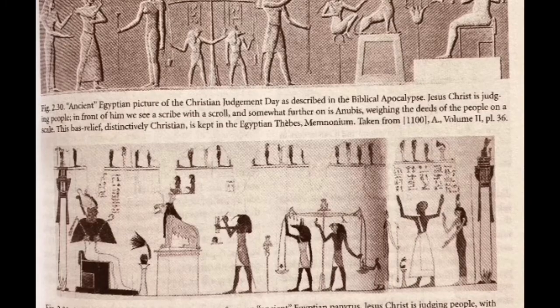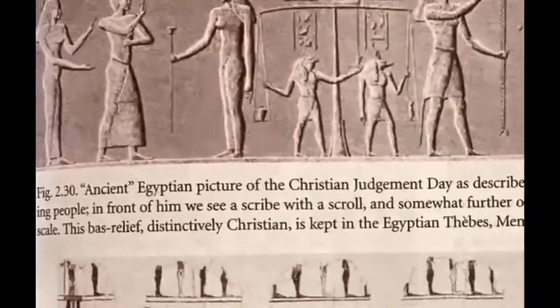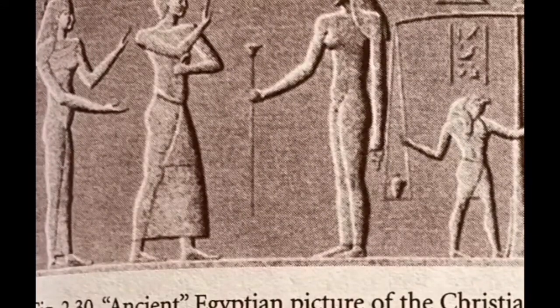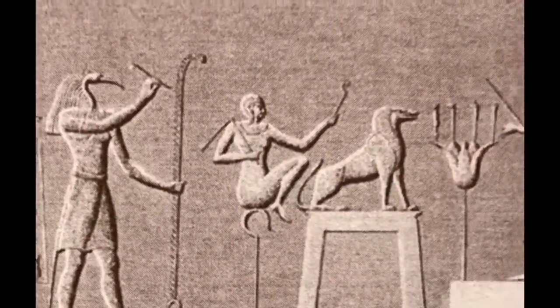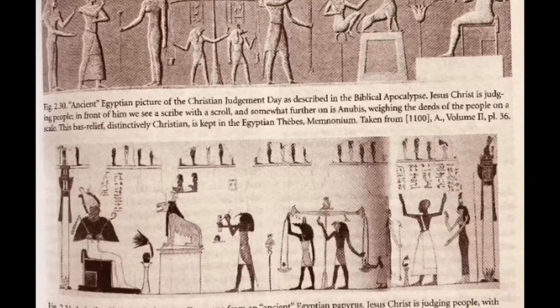Figure 2.3. Ancient Egyptian picture of the Christian Judgment Day as described in the biblical apocalypse. Jesus Christ is judging people. In front of him we see a scribe with a scroll, and somewhat further on is Anubis weighing the deeds of the people on a scale. This bas-relief, distinctively Christian, is kept in the Egyptian Thebes Mammonium.